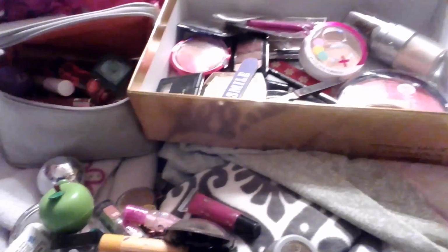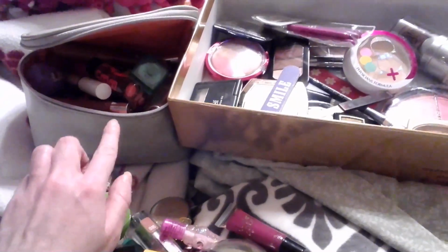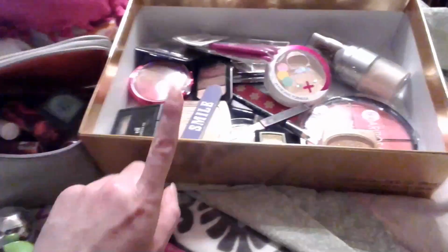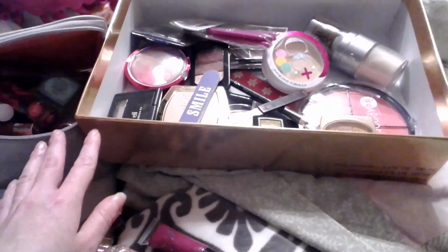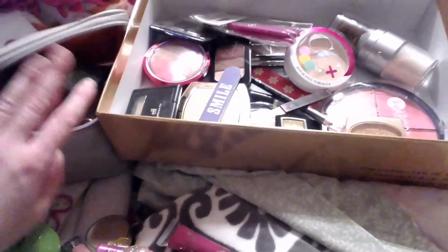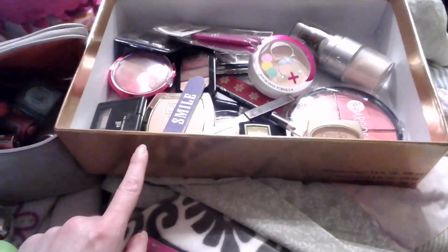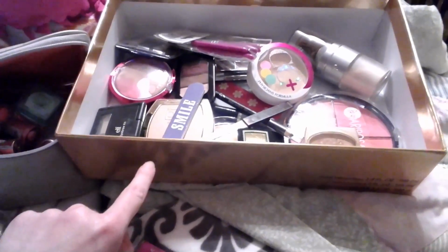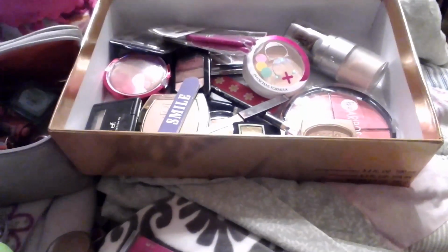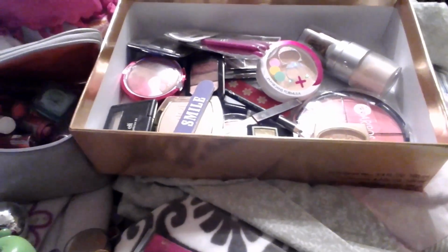Okay guys, I'm back. Sorry for the lighting, but okay, this is what I did. I put all of my lip balms and lipsticks in here, and then I put everything else in this thing right here so that it's all organized, and so I'll know just to go here for lipsticks and lip balms and here for the rest of my makeup. Except for my eyeshadow palettes, I have those in a big makeup bag, and I keep that on my vanity stool.